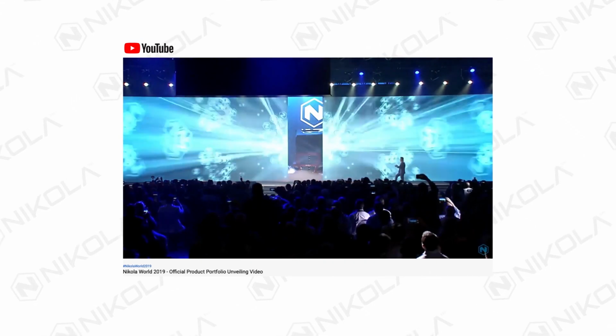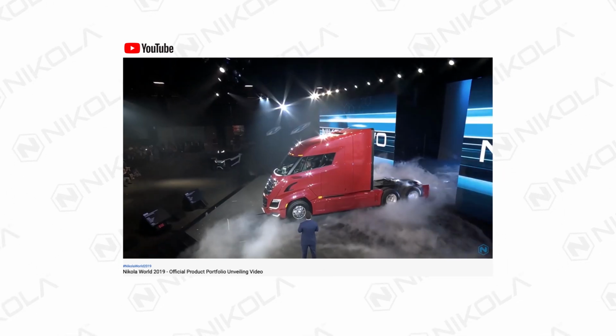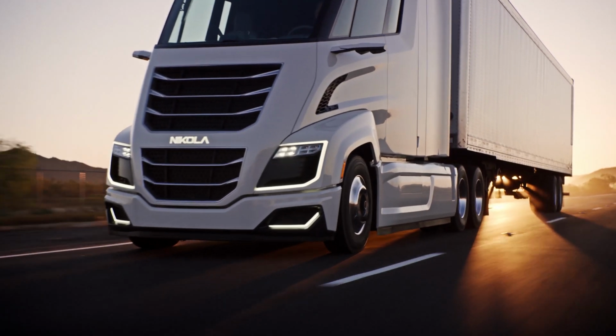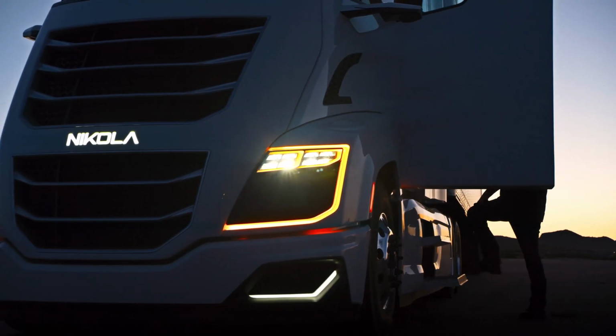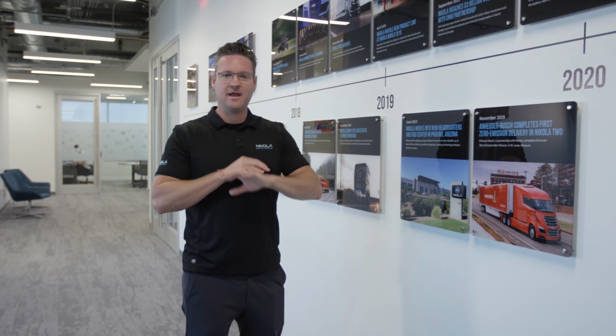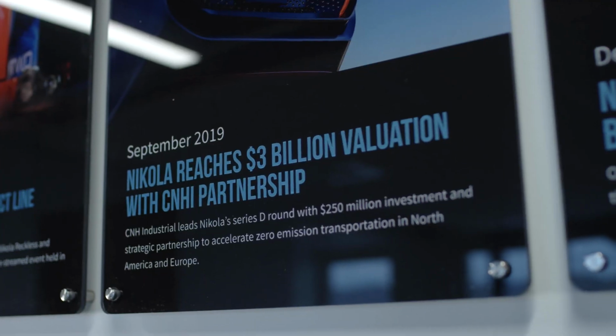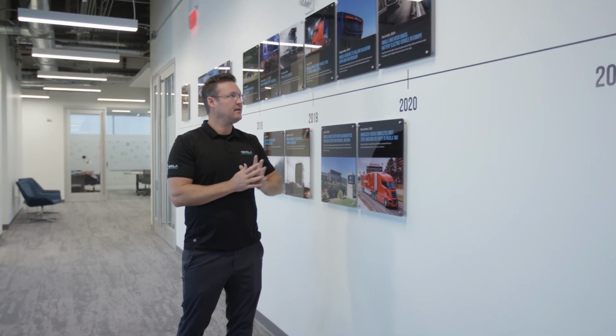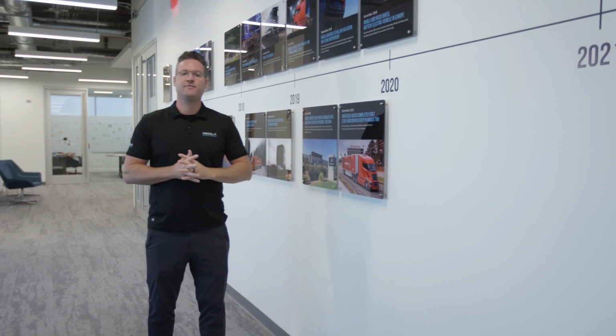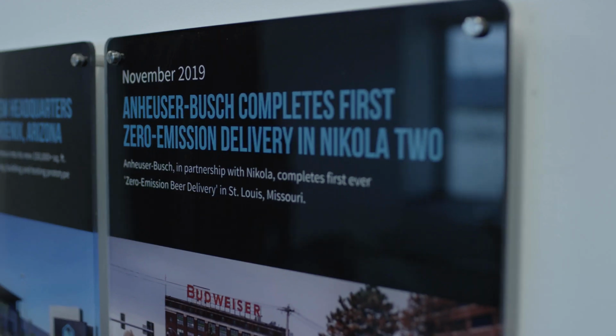We unveiled the Nikola 2, the production intent hydrogen electric semi-truck that the world said could not be built. A company that came out of a basement built the most advanced semi-truck the world has ever seen in an environment that all the other manufacturers said could never be done. And we proved them wrong. We reached over a $3 billion valuation with Nikola in our latest round, a $250 million Series D round. And shortly thereafter, we completed the very first commercial delivery of freight with the Nikola hydrogen truck. This happened in St. Louis, Missouri with Anheuser-Busch.